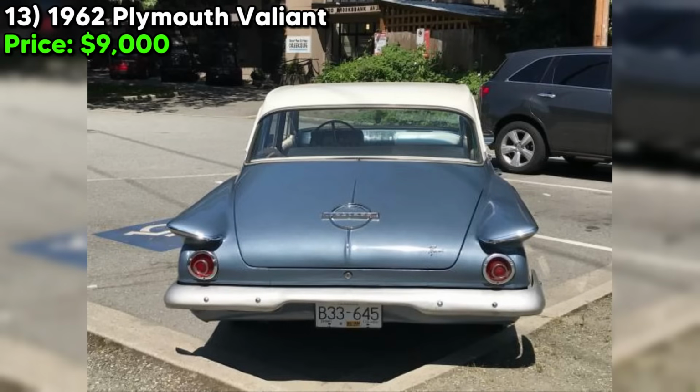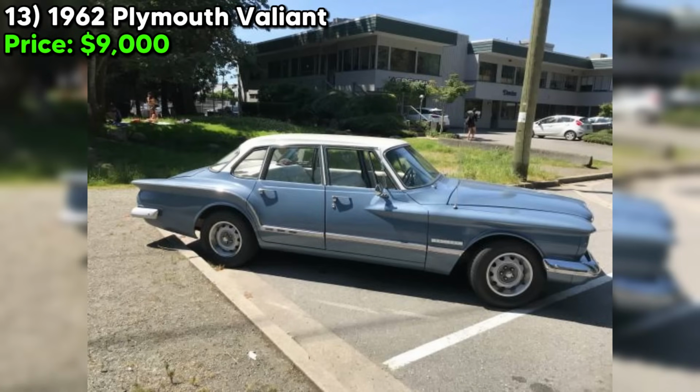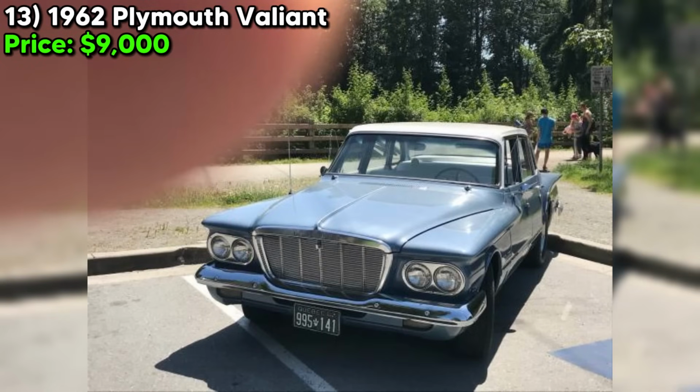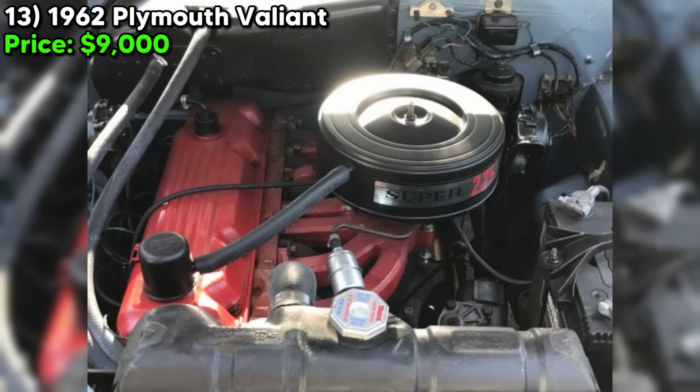The asking price of $9,000 may seem relatively high for a compact car from the 1960s, but the seller's confidence in the car's great condition and the desirability of a well-maintained Slant 6-powered Valiant could justify the price for the right buyer. However, without more detailed information and photos, it's difficult to determine if the price aligns with the car's actual condition and market value.